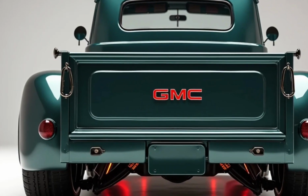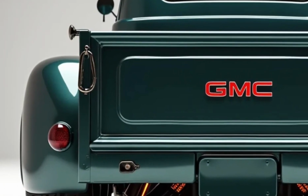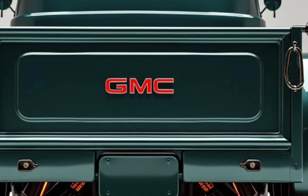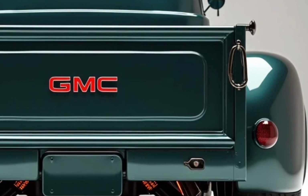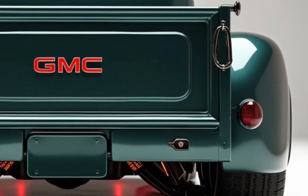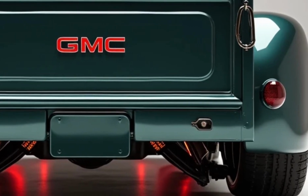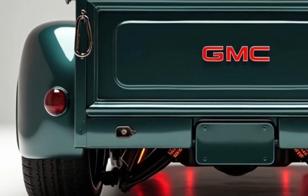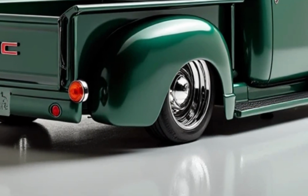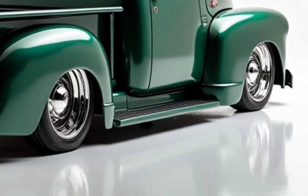Price. The 2025 GMC Vintage Pickup starts at around $150,000, but that's just the base price. If you're opting for additional customization, things like upgraded interiors, performance packages, or even the all-electric version, you could be looking at upwards of $200,000 or more. It's a significant investment, but what you're getting is a limited production, highly detailed machine that brings history into the future.